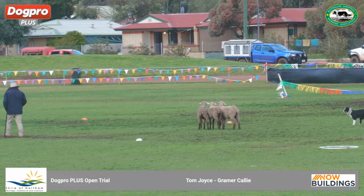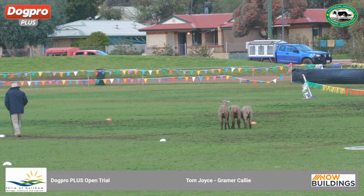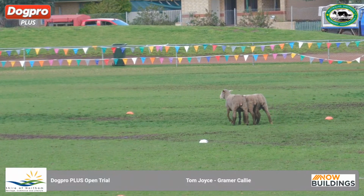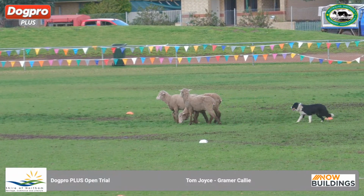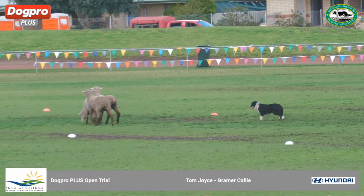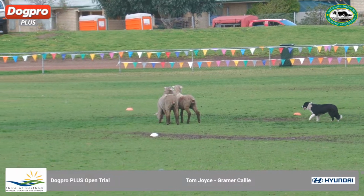The sheep don't really want to walk there. They're balking at it there now. Bit of a muddy patch. You might have to just tuck them a bit closer to him to get them to walk. Yeah, they don't like going through that mud there. But they're flowing along there nice. No loss of points, I don't think.